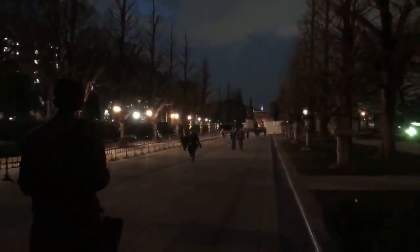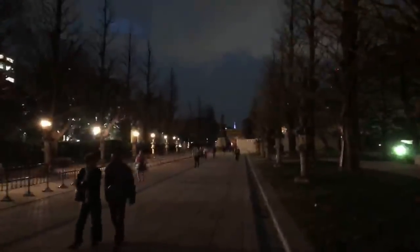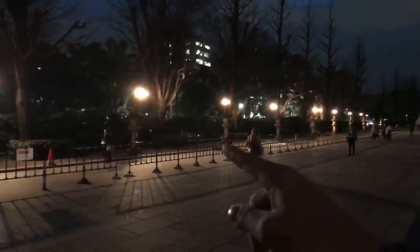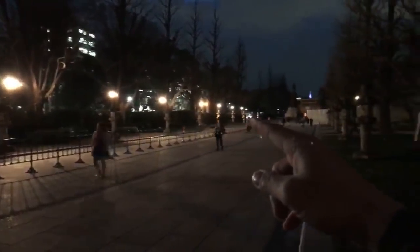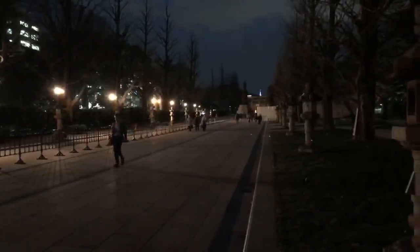This is the main walkway, but the cherry blossoms are on the left and the right. So far the festival hasn't started yet, but next week you're going to see a lot of snack booths and festival booths lining the left and right of this. So there's going to be a ton of food, a ton of people. Oh, they've already put the signs up. Lots and lots of people here.